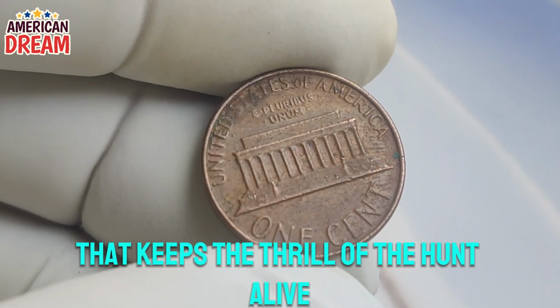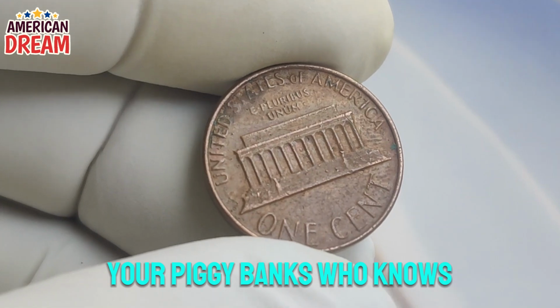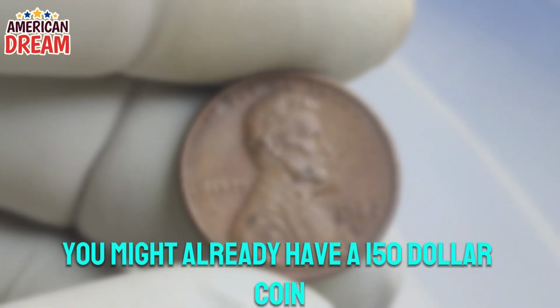Even though the copper small date version from Denver is the most valuable, other 1982 variations are highly collectible due to the confusion and variety of that year.